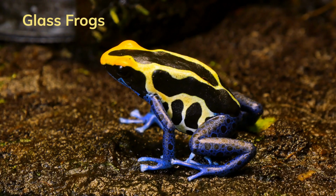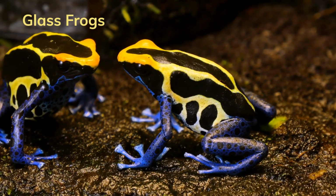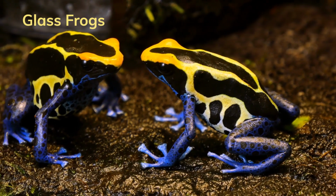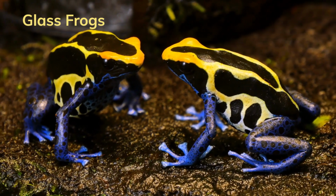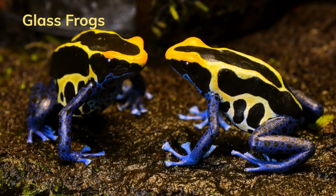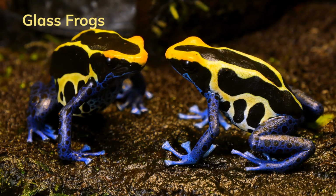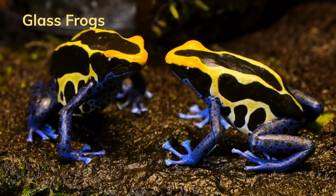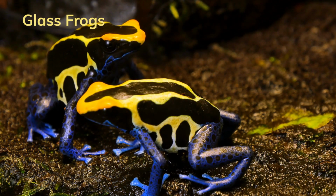Glass frogs. Glass frogs are known for their translucent skin, revealing their internal organs and even their beating hearts. Their unique reproductive habits, such as laying eggs on leaves overhanging water, are equally fascinating. Transparent marvels, glass frogs reveal their inner workings to the world, their translucent skin an open window into their hearts, captivating researchers and admirers alike.